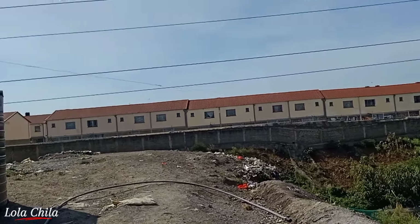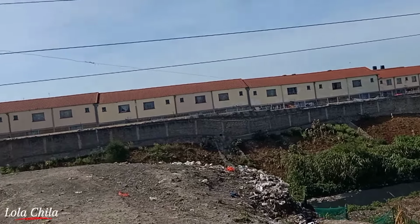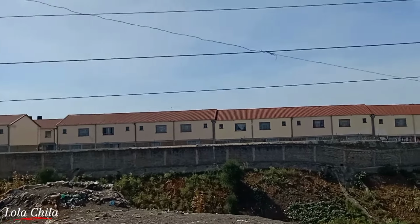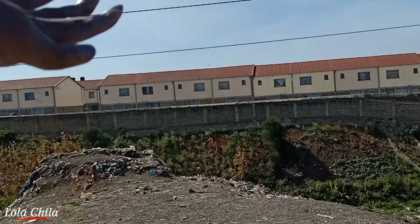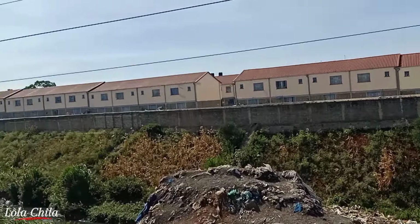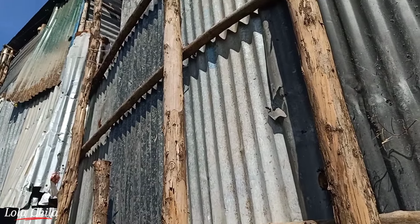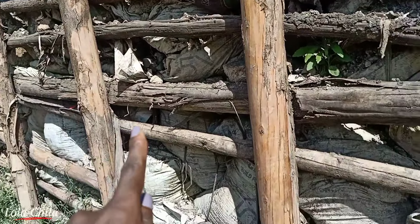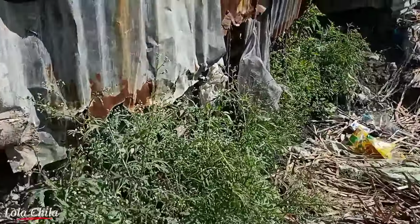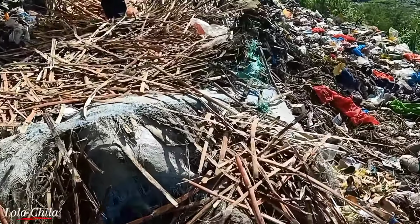So guys, we're back to the same point, but on a different side. And this is typical of a lot of Kenyan urban planning, whereby we have a posh estate on one side, and then a wall, and then an informal settlement on the other end. Wow. So the houses that are next to the river, like the Mathare River, this is how they're built. Sacks of soil as the foundation, so that just in case the water rises, it is able to be absorbed.